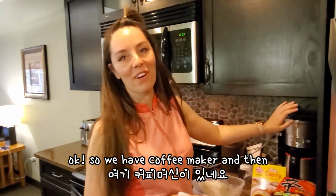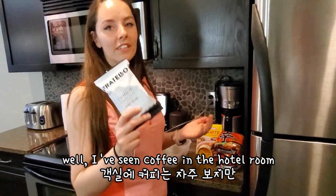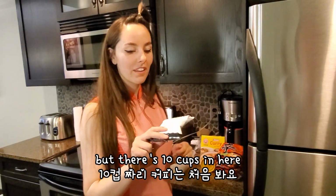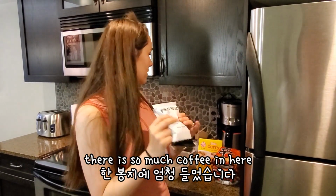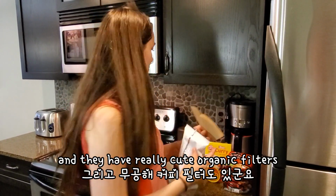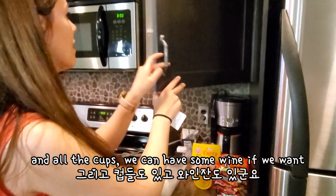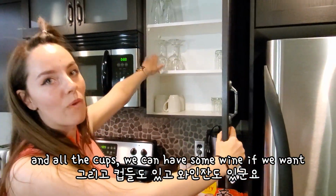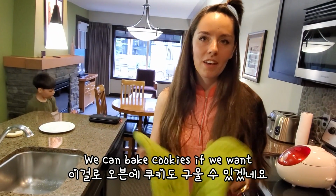Okay, so we have a coffee maker, and look, I've never seen this before. Well, I've seen coffee in a hotel room, but there's 10 cups in here. There's so much coffee in here. And then they even have these really cute organic filters. Here we go, and then they have all the cups. We can have some wine. We could bake cookies if we want.